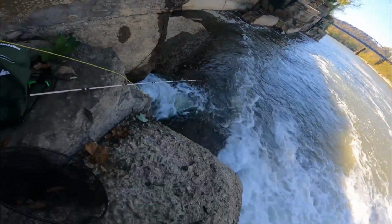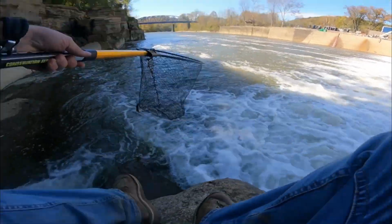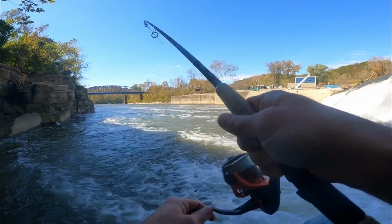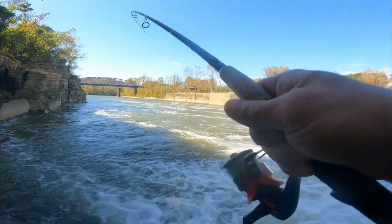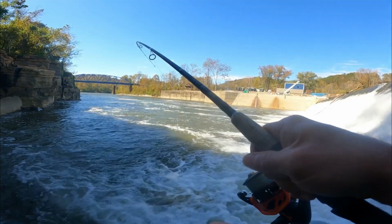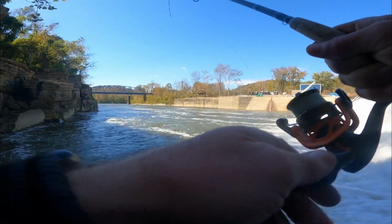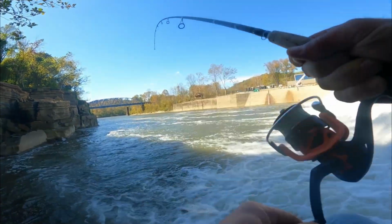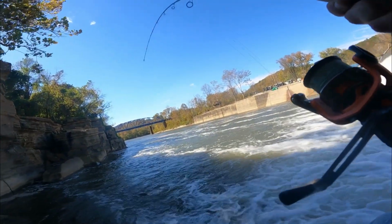Definitely not a flathead. Got us a musky. I don't know if we'll be able to net him or not. I was not expecting musky, that's for sure. I hope I got that jump on film. I definitely don't have a very big net.